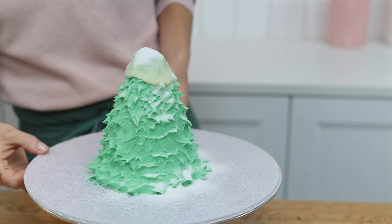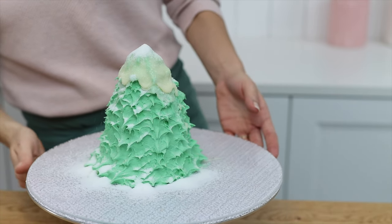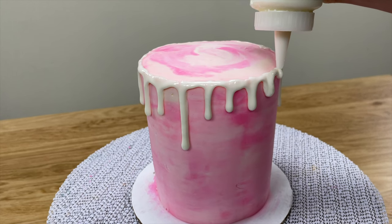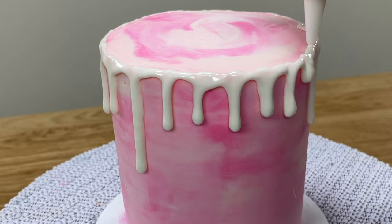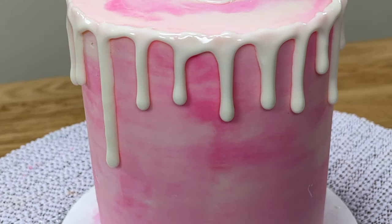Any kind of drip is satisfying to watch, and it's easy to do if you get the right consistency of the drip. So it's not rushing down the cake all the way to the bottom, but it's also not so thick it gets stuck and doesn't actually drip.